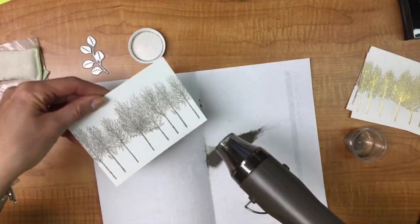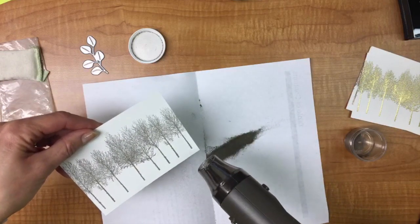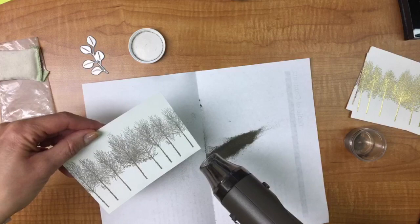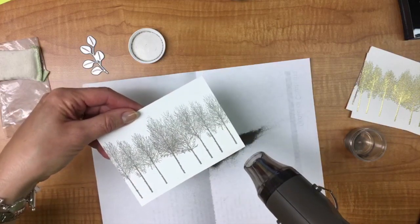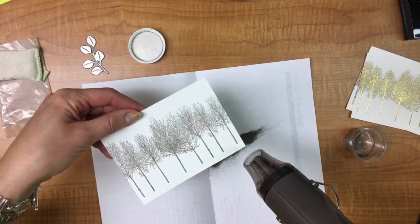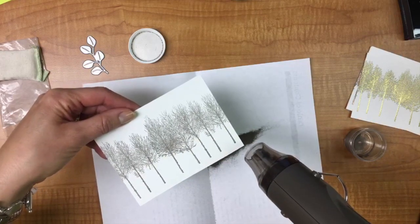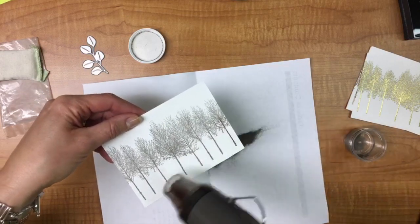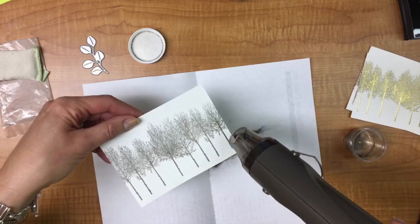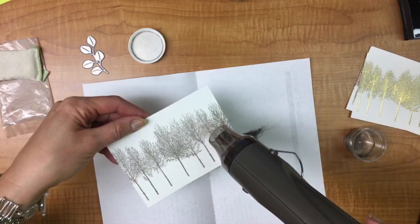So when you're embossing, you want to hold your heat tool in one place. And when you see it change, and you'll see it turn shiny, I'll see if I can get an angle here. When you see it turn shiny, then you immediately move on. So it's taking a minute to warm up. There we go. Okay, so then you immediately move on rather than waving it all around like this. Move on. When that area is done, move over.